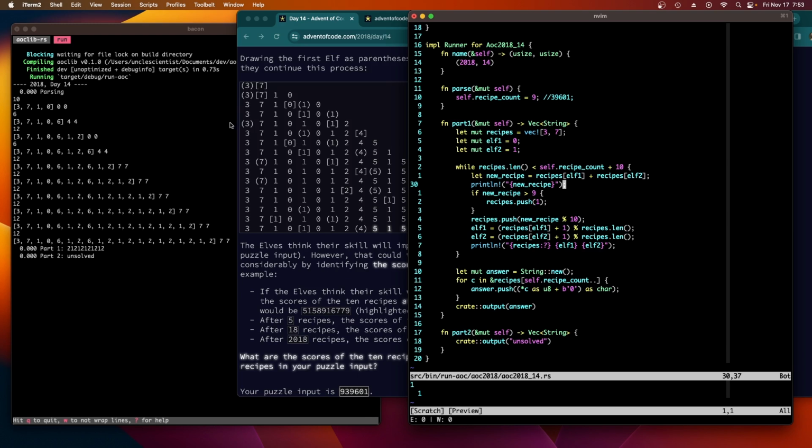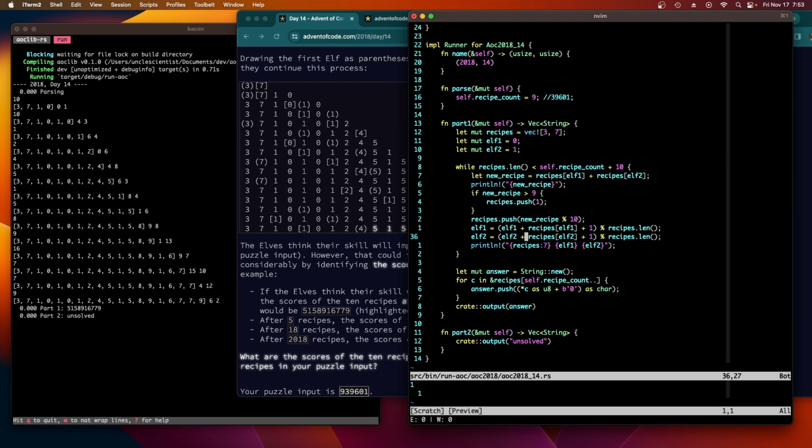Oh, yeah, and 8 mod 4 is... Oh, do I have to use the previous len? I bet you I have to use the previous len. No, that doesn't make sense, right? Yeah, it's the current position plus... Got it. There we go. And now it's 515, blah, blah, blah. Got it. Okay.